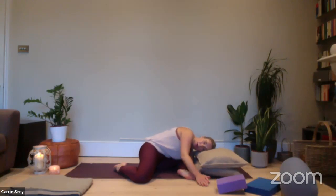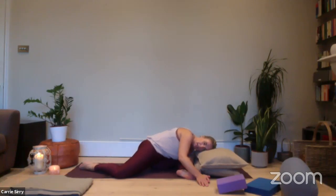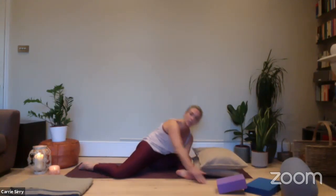And bring the right palm on top of the left. And then maybe extending that back leg depending on what level of flexibility you have there in that leg. Should be a gentle posture, so not forcing it in any way. I'm just taking another 5 deep breaths here. And breathing for 2. And breathing for 3.